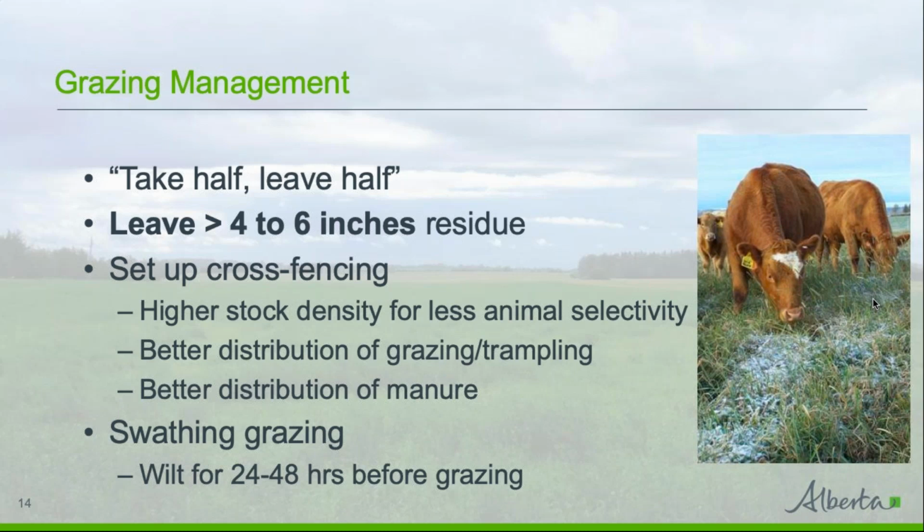That cross fencing, that rotational grazing sets you up where you're going to get higher stock density, more concentration of animals on a smaller piece of land, and those animals are going to be selecting a lot less for those plants versus if they're spread out on a bigger area. So that means that they're not going to be picking more of that alfalfa. It's just a different herd dynamic where they're going to be eating a lot more of the grasses and the legumes. Great, perfect if you have a mixed stand, and that way, like I said, they're just not going to be selecting so much for the alfalfa over grass.